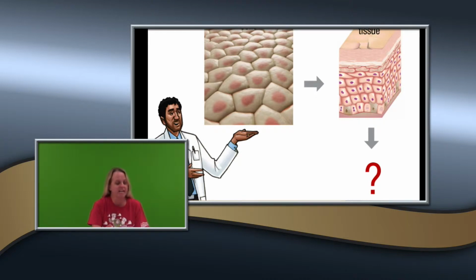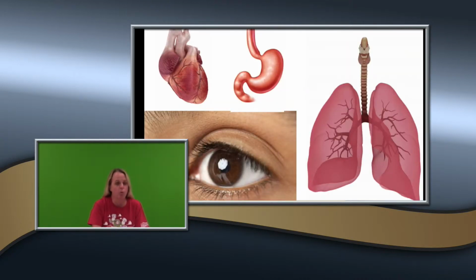I hope someone can name some of the body organs. Your eyes are organs. Your heart and lungs are organs. Your stomach is an organ too. Which of your body organs is the largest? Yes, it's your skin. Does that surprise you?